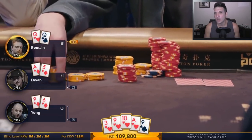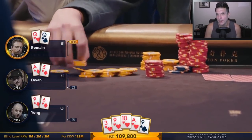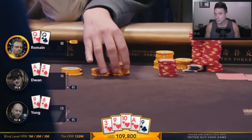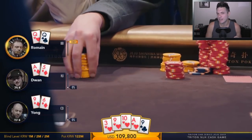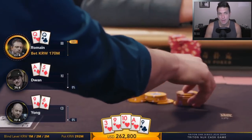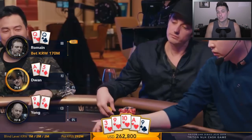There is some chance Tom Dwan trapped the turn to try and get Yong to bet. So there are a few ways you can lose here with the Queen of Hearts, but it is definitely strong enough for a bet and could even be considered a check raise. Anyway, Romain does decide to go ahead and bet on the river, and now the action's over to Tom Dwan.